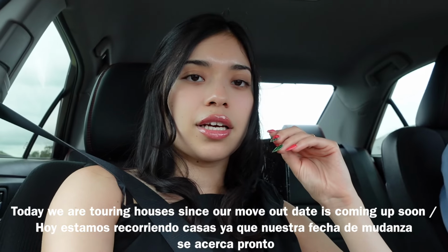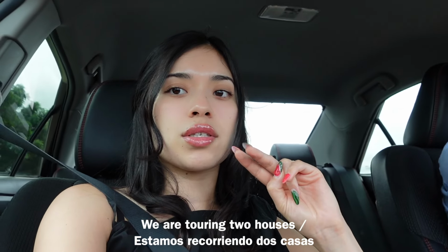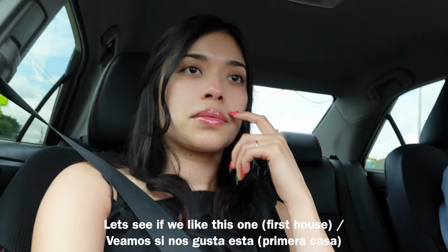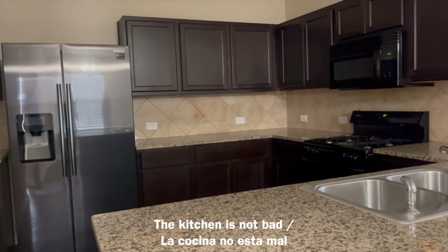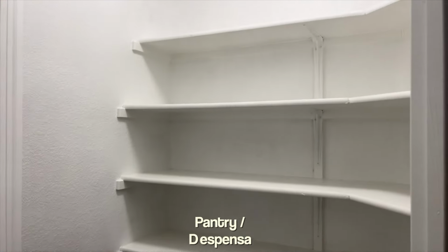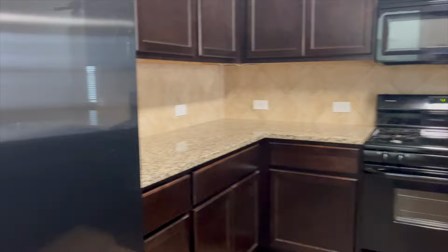Today we are touring houses since our move out day is coming up soon. We are touring two houses right now. Let's see if we like this one. Kitchen. Oh, the kitchen's not bad. Oh, this one's a pantry light. There we go. So it does come with a fridge, washer, and dryer.